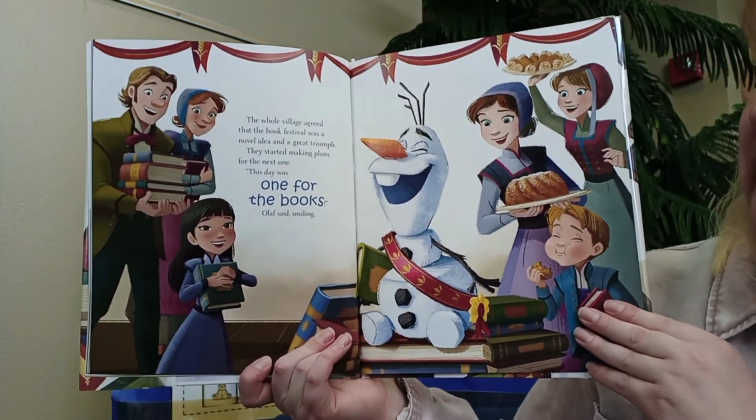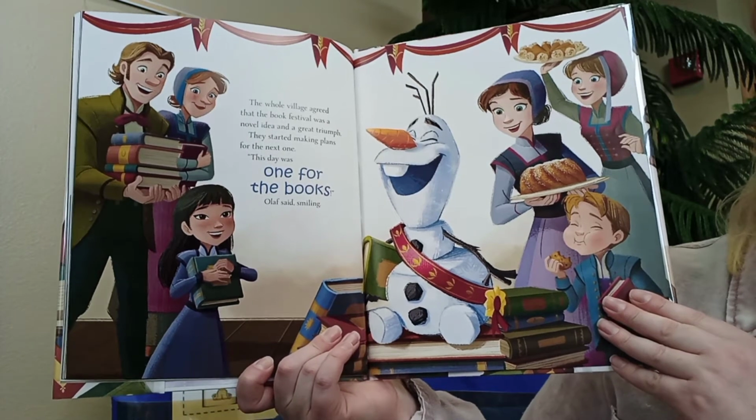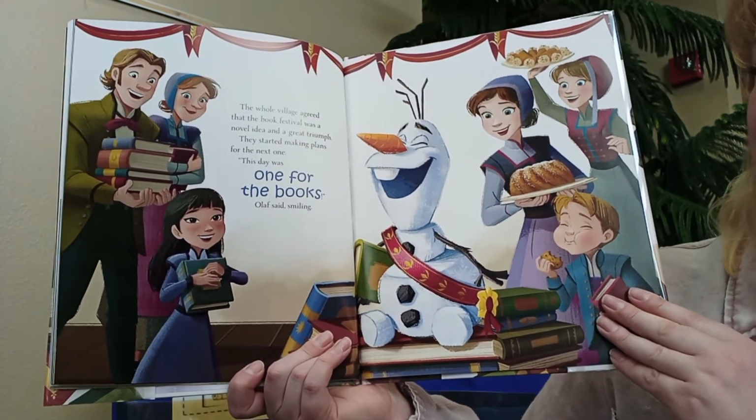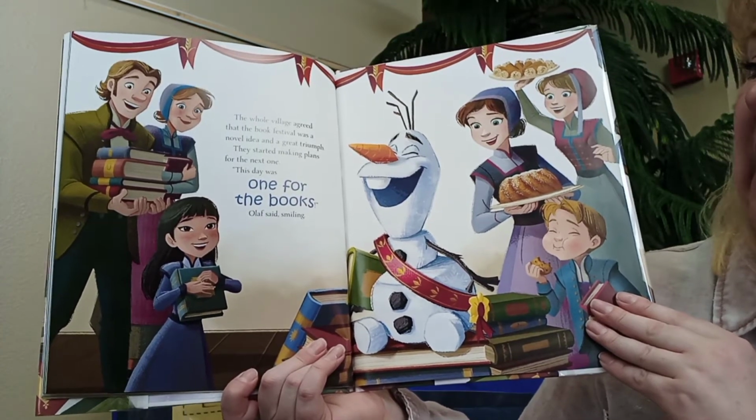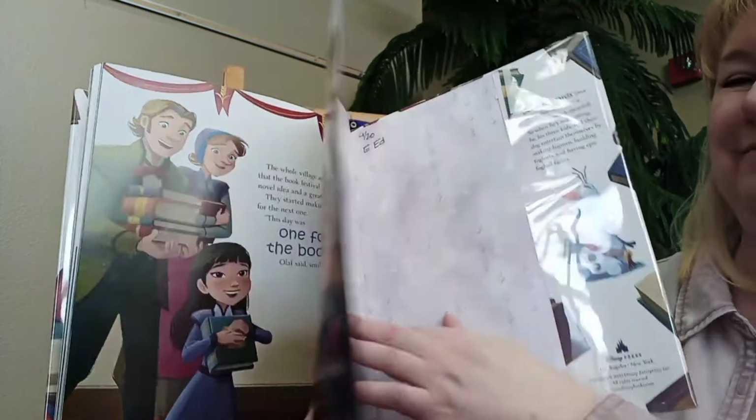The whole village agreed that the book festival was a novel idea and a great triumph. They started making plans for the next one. This day was one for the books, Olaf said, smiling.